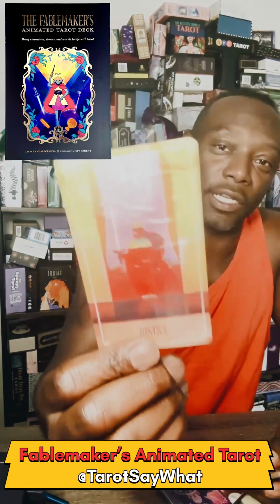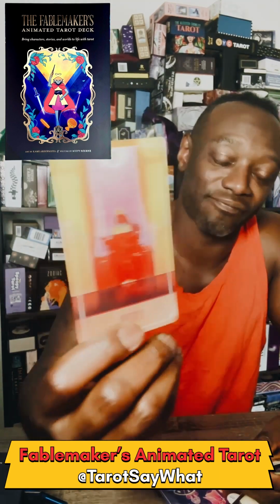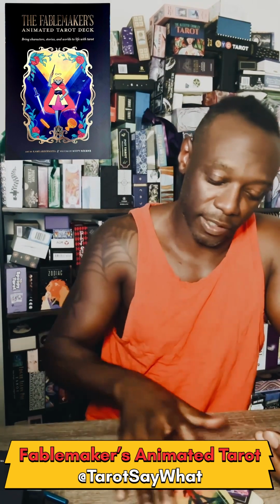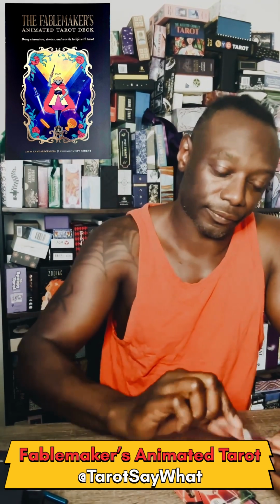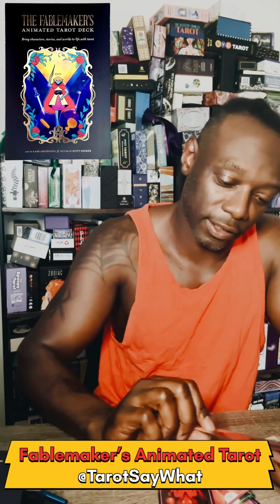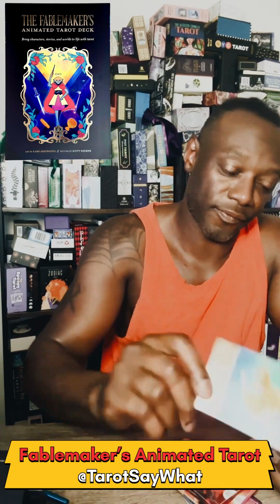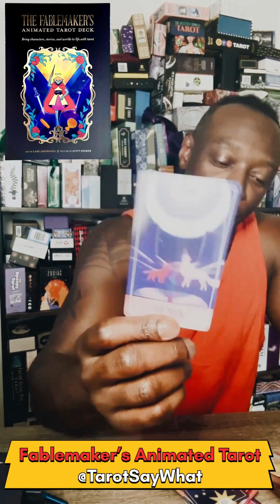We have Justice again. This card is messed up, so you see the two cards are messed up. Yeah, it's fun, but I certainly wouldn't use it for every day. Death, Temperance, the Devil. The Devil made me do it. Let's see, the Tower. Yeah, standard. The Star, the Moon.